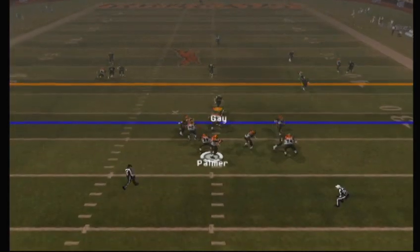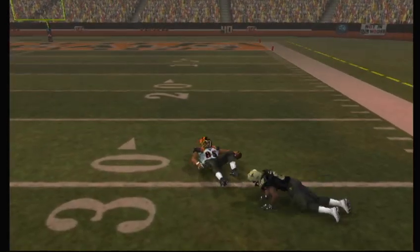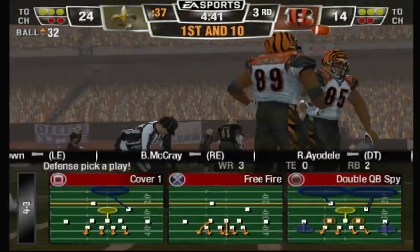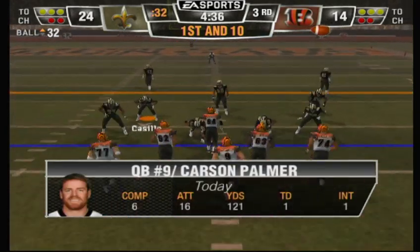Takes a shot deep to the right. The catch is made. And he delivers a huge hit by Porter. Carson Palmer, I think, has a chance to be the very best quarterback in the league, and is just playing great football. On the 32-yard line. Screen, screen!